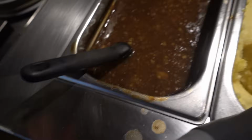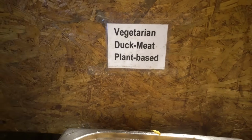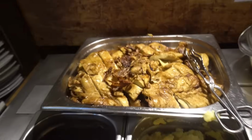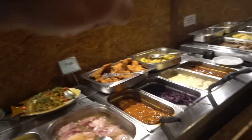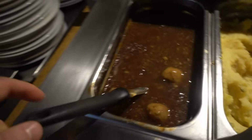We have, this is apparently vegan duck meat, a plant-based meat meal, and there are only very few options which are actually listed. All these are not listed. I'm just using my phone. And then here we have some meatballs and gravy.